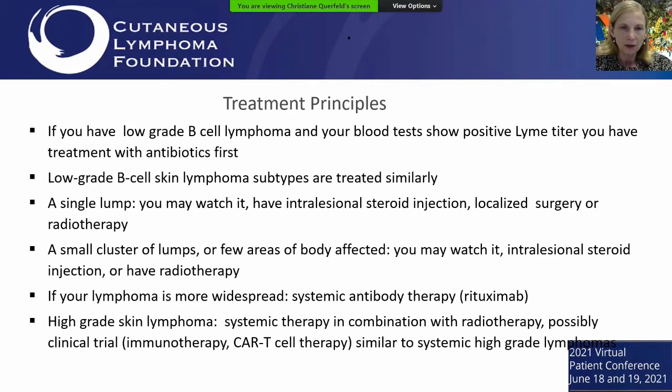So the high-grade skin lymphoma is really the one that needs attention and needs to be treated. There's systemic therapy. This can be given alone or in combination with radiotherapy. Often patients are also treated with immune therapies or CAR T-cell therapy, which is still in clinical trials and clinical investigations, and most institutions have those options available. And those patients are treated similar to the systemic high-grade lymphomas.